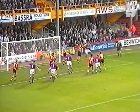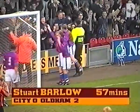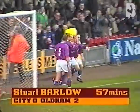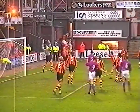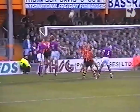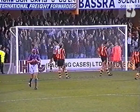Ollickson. Oh, there's Barlow. Second goal goes in, making it 2-0 to Oldham. And game, set and match. The ball from one post to the other. Stuart Barlow, one of the smallest men on the pitch, taking his tally to 2 and giving Oldham a 2-0 lead. Sad moments here at the Pool Stadium Valley Parade.